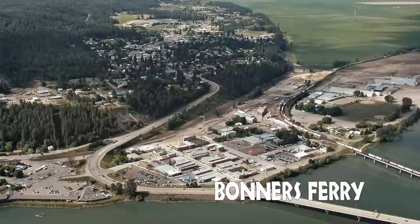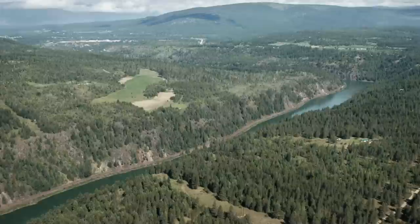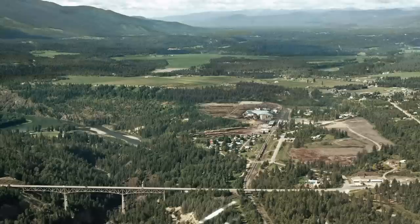Our starting point will be the town of Bonner's Ferry with its population of 2,500 people. It's nestled along the Kootenai River, just 16 miles south of the Canadian border. From here there are many scenic locations in all directions.